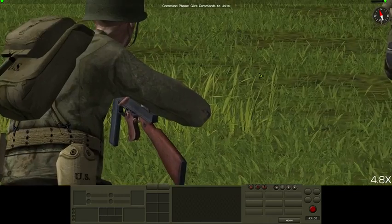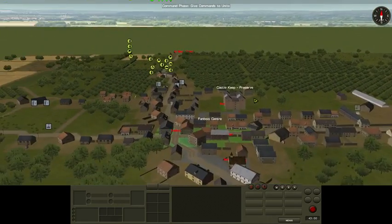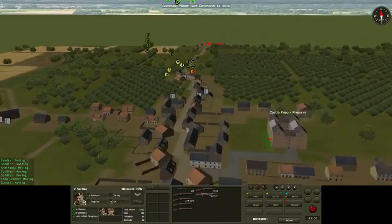Man, I just love the guns of World War II. They're just so cool looking. Anyway, not too much going on, I guess.